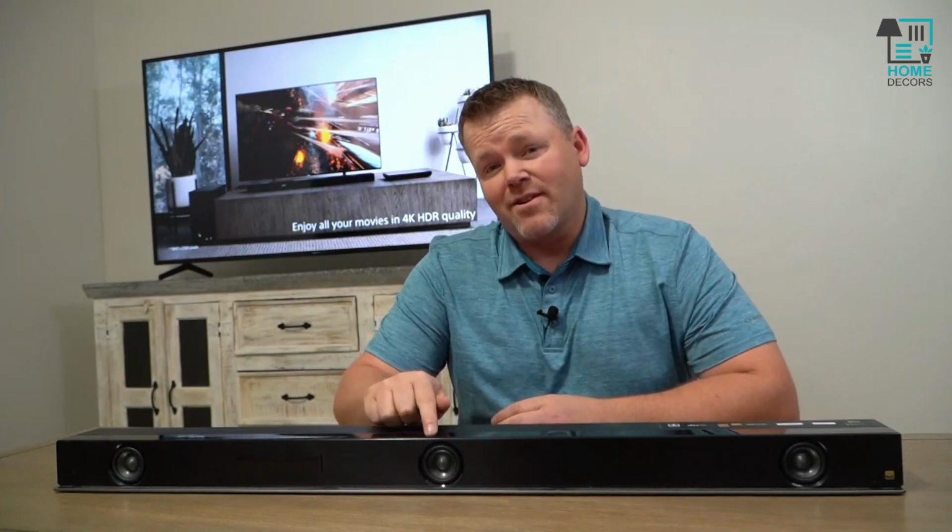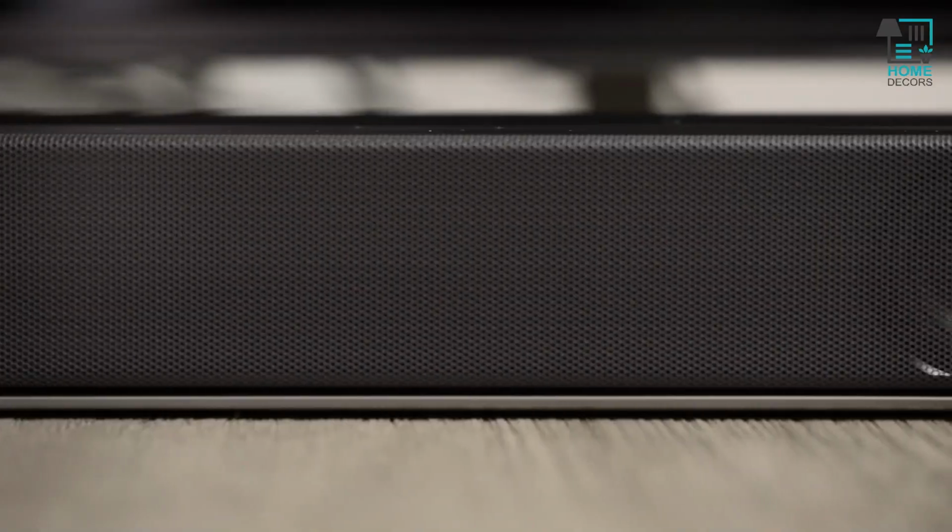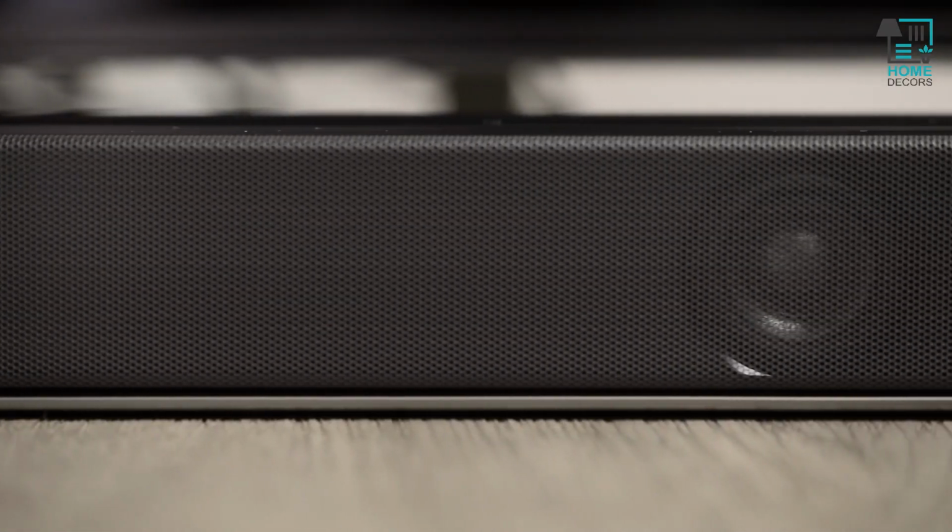Another top feature that you're gonna get with a Z9F soundbar is gonna be its center channel. There's nothing more annoying than when you're watching a movie and the background noise on that movie is so loud that you can't hear the voices. That's where having a center channel is so important, because it's dedicated to giving you really clear vocals.